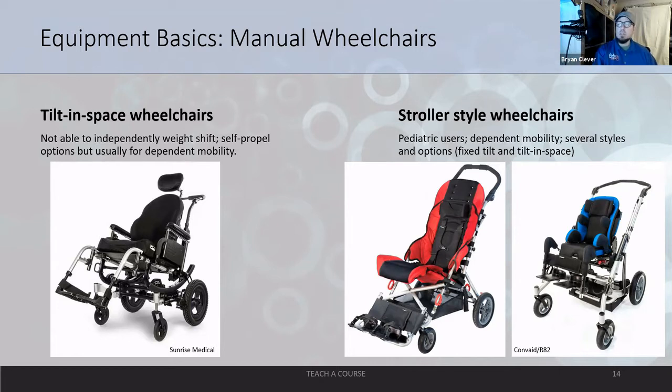For kids, we've got stroller style wheelchairs. So this is obviously going to be dependent mobility. There's tons of different options out there. I should reiterate, I have no affiliation with any of these companies. I'm not getting paid by anybody. It's just examples.